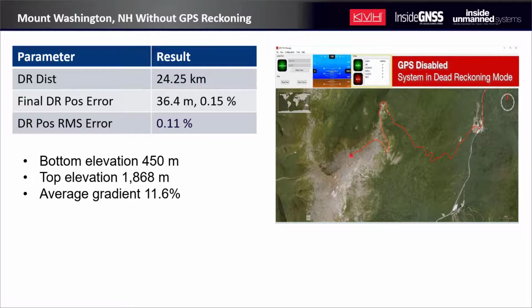Looking at the test results here, the bottom elevation of this test run was 450 meters, and the elevation at the top of the mountain was 1,868 meters with an average gradient of 11.6%. The total distance traveled was 24.25 kilometers, and the final error at the top of the mountain was 36.4 meters, yielding a total distance traveled error of 0.15%.